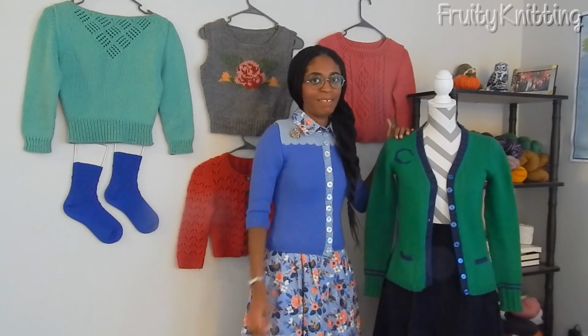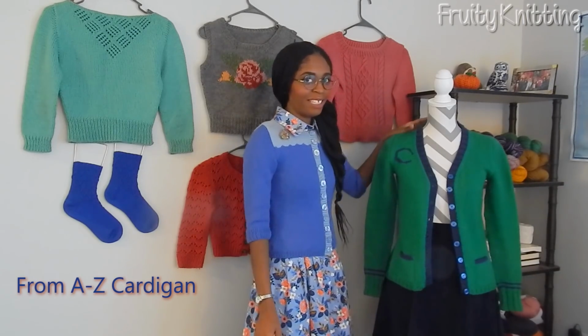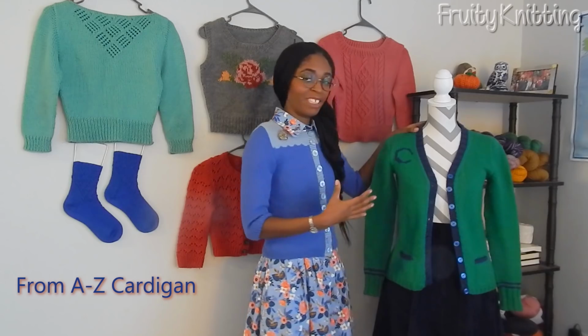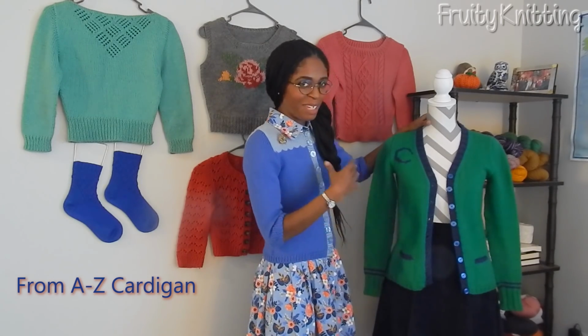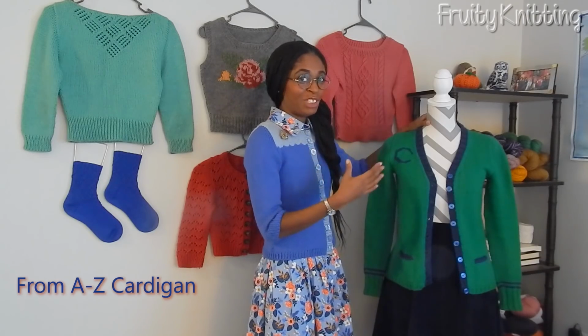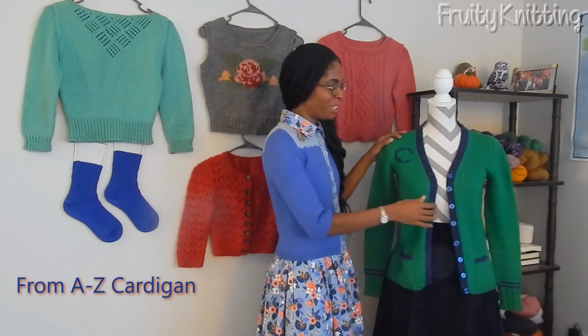This is another design by Andi Satterlund. It is the A to Z cardigan, and I really like that. Again, it had that vintage feel of a varsity sweater, and I like that I would have that creativity to choose colors, and I again went for this type of Kelly green with a navy blue trim.